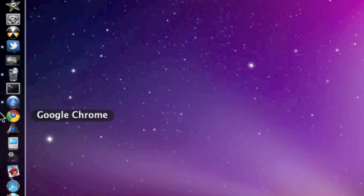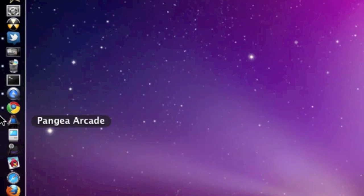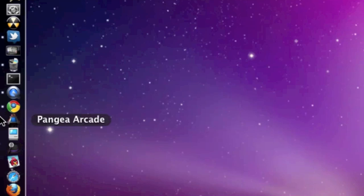Up next, Google Chrome. As I stated previously, this is my secondary web browser. It's very fast and I really like it. It's a great secondary web browser. This is a game from Pangaea Arcade. It's actually in 3D. I haven't actually got the chance to play this yet. I downloaded it off the Mac App Store. I think it was free for a short period or something. So yeah, I'm going to go ahead and give that a try. I actually wear 3D glasses, so it looks pretty cool.